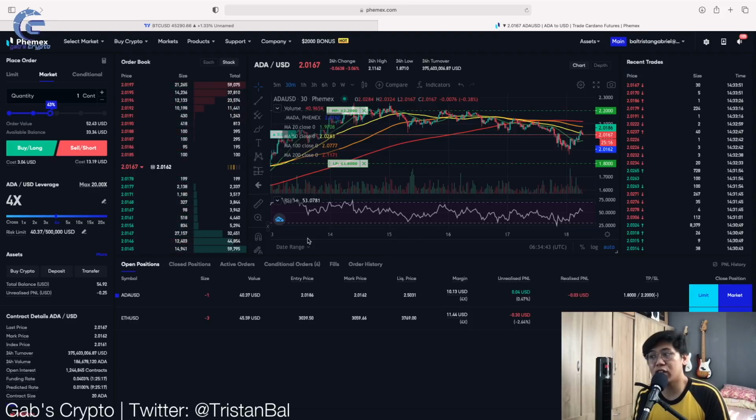So yeah, ayun, if you're an experienced trader, you could try this one out. Pero remember, this is for experienced traders only. If hindi ka pa sanay sa galaw ng market, I highly suggest na you stick with spot market only. Kasi of course, leverage trading is very risky. Though high reward siya, high risk din siya, mataas din yung pwede mo makuha na loss. So I highly suggest if you want to enter into leverage trading, sanayin nyo lang muna sarili nyo sa spot wallet.